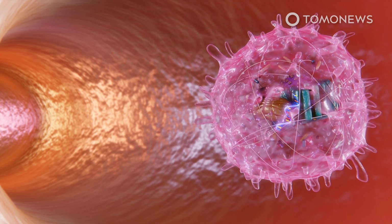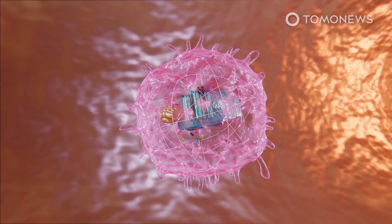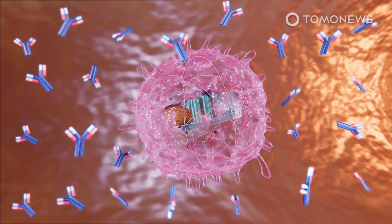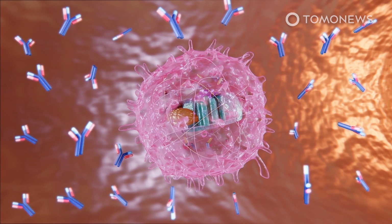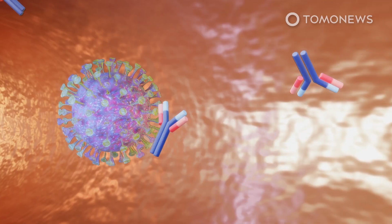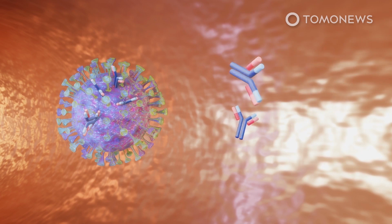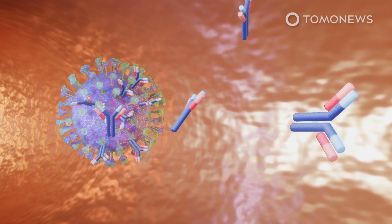The modified viruses should mimic a real coronavirus infection and teach the immune system to recognize COVID-19. Although they do not cause infection, the modified viruses should still trigger the body to produce antibodies that would neutralize the coronavirus. The vaccine is being developed by the Gamaleya Research Institute of Epidemiology and Microbiology in Moscow. Russia's health ministry said on Tuesday, September 8th, that the first batch of the vaccine passed all necessary quality tests, and a countrywide COVID-19 vaccination campaign will begin next month.